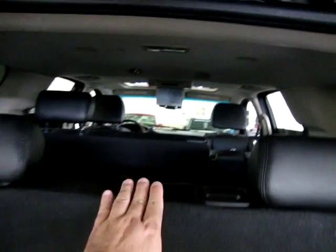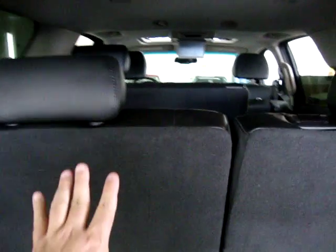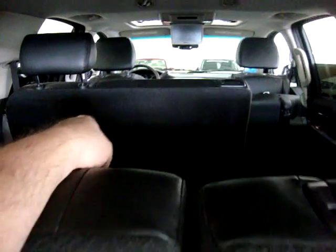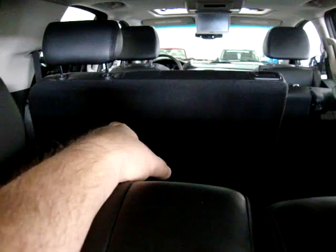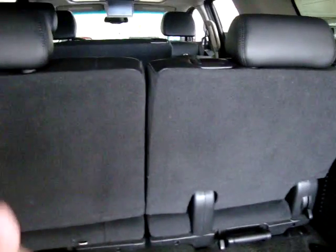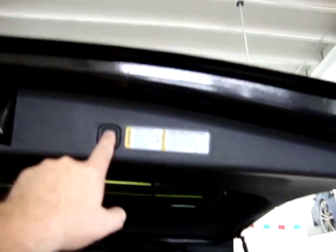Okay, this is a 50-50 bench. This bench can be completely removed and put in the garage if you're not using it to go into full cargo mode, or you can lift it up here and put it right up against the back of the middle row seat in case you just need a little extra space. And they're independent of each other, so you could prop one up and remove the other one, or you could prop them both up or remove both. To close the tailgate, as I was saying before, you can do it right from here.